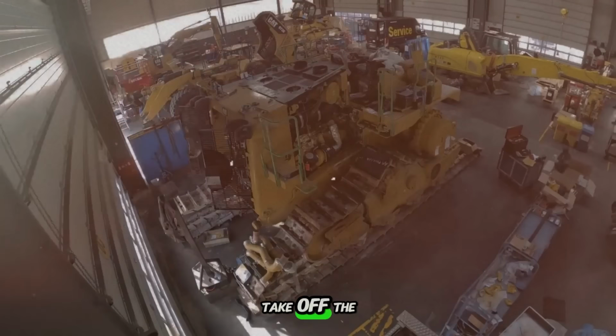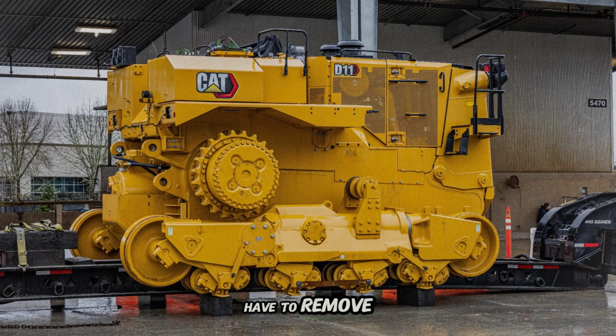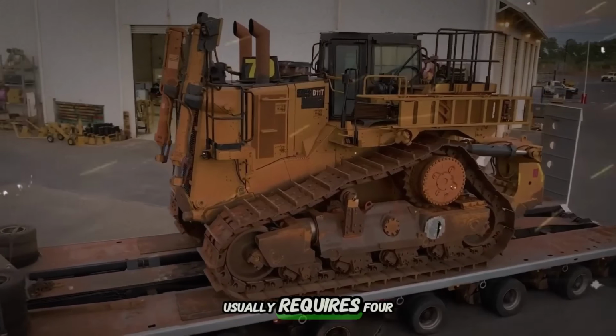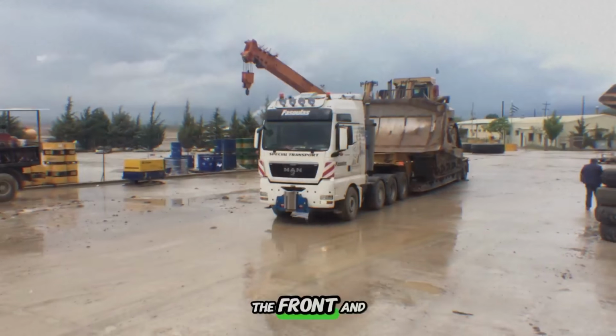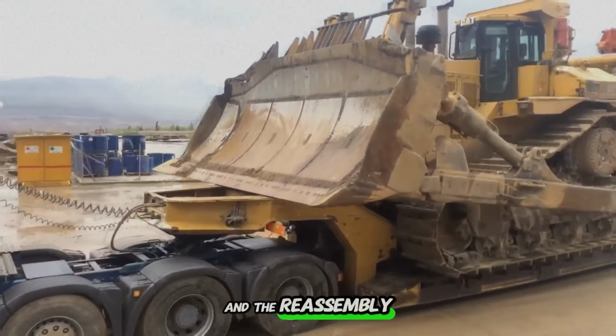You have to take off the blade, the push arms, and often the ripper assembly on the back. Sometimes you even have to remove the ROPS, the cab structure, to clear low bridges. Moving a D11 usually requires 4 to 5 specialized heavy haul trucks. You need wide load permits, pilot cars in the front and back, and a crane at both ends to help with the teardown and the reassembly.